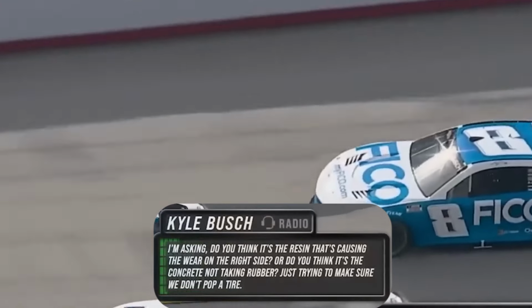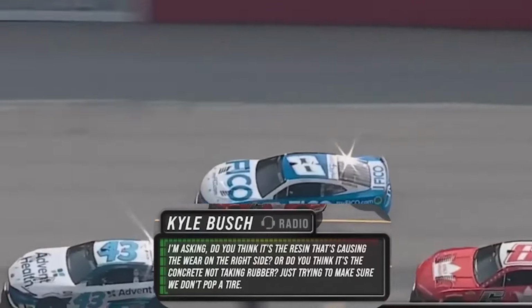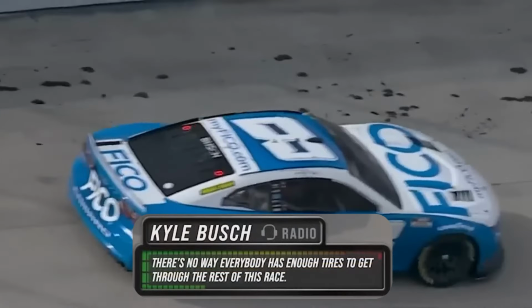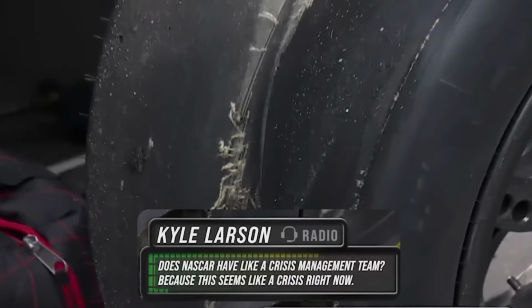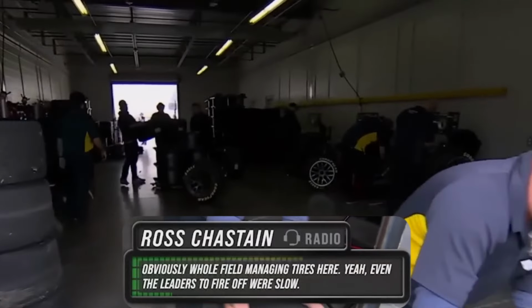I'm asking, do you think it's the resin that's causing the wear on the right side? Or do you think it's the concrete not taking rubber, just trying to make sure we don't pop a tire? Hey, everybody has enough tires to get through the rest of this race. Does NASCAR have like a crisis management team? Because this seems like a crisis right now. Obviously, whole field managing tires here. Yeah, even the leaders to fire off, we're slow.